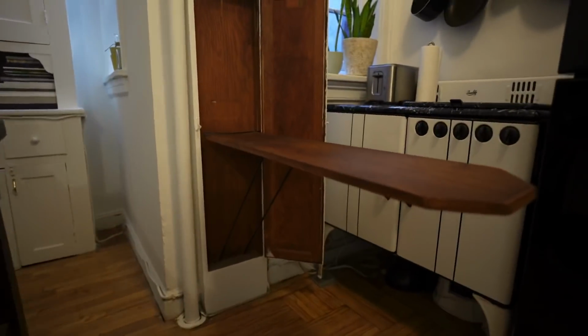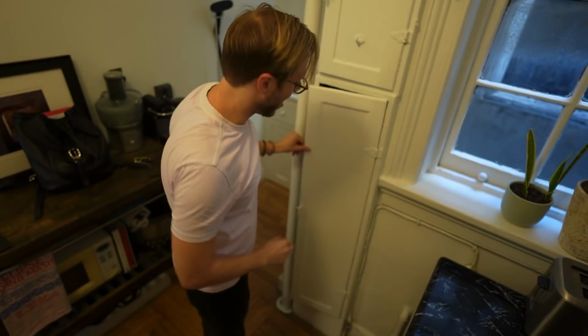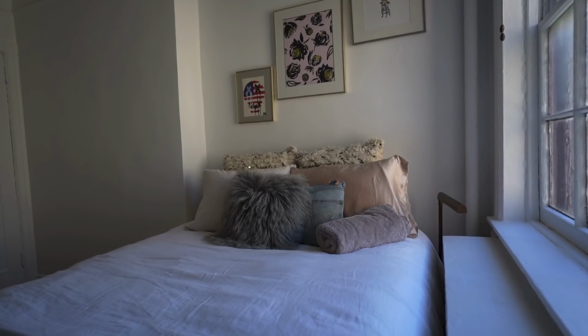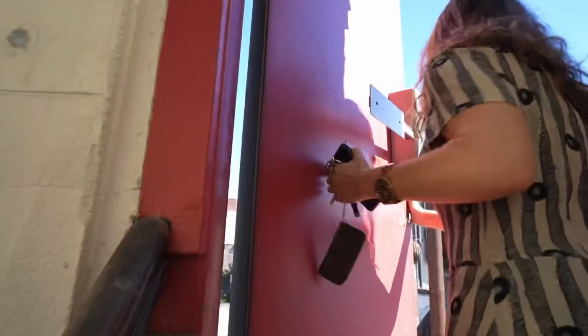Isn't this crazy? That is so cool. I knew you were gonna like it. I wonder how many shirts have been ironed on this setup. That is so cool. So guys, this is Liz's apartment. How much does it cost? The asking price is $625. The taxes are $525 a month. The common charges are $280. It's a condo. You can rent it out.